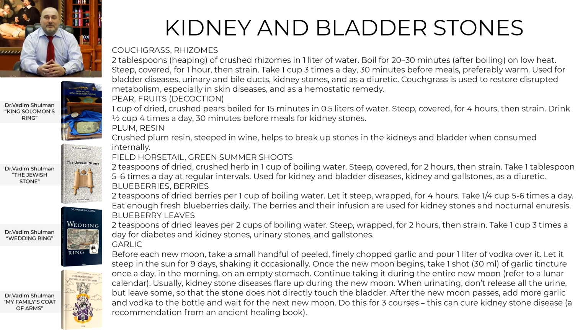Pear, fruits, decoction. 1 cup of dried, crushed pears boiled for 15 minutes in 0.5 liters of water. Steep, covered, for 4 hours, then strain. Drink half a cup 4 times a day, 30 minutes before meals for kidney stones. Plum, resin. Crushed plum resin, steeped in wine, helps to break up stones in the kidneys and bladder when consumed internally.